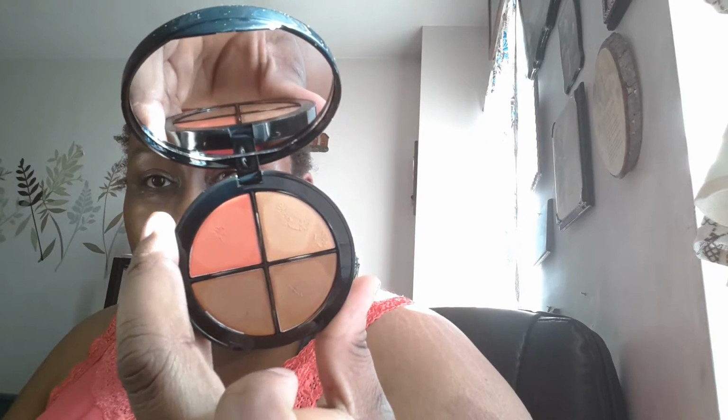I'm going to be trying out the Black Up Cosmetics concealer palette. I have it in medium, so I'm going to be trying out the orange concealer today. Okay, now that we've done that, the orange concealer is supposed to cancel out darkness, and I'm just doing the good old finger method.